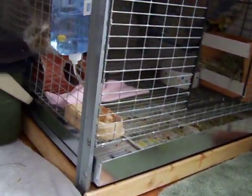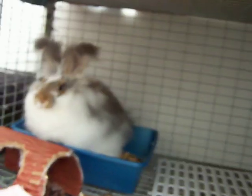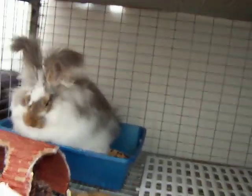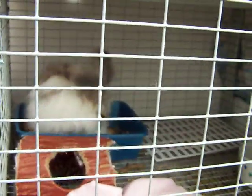Look at the ball. You gotta go potty. Good girl, Cinnabun. You're going potty. Good girl. Okay. We'll let her have some privacy.